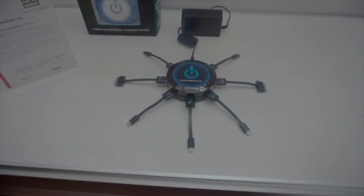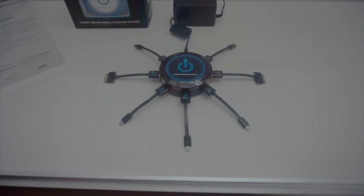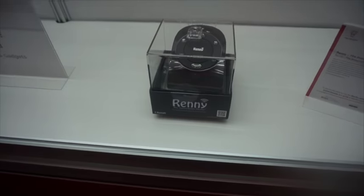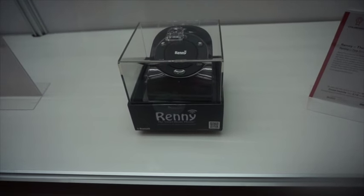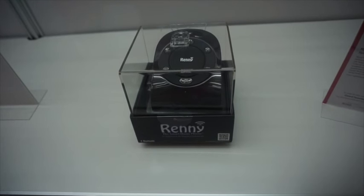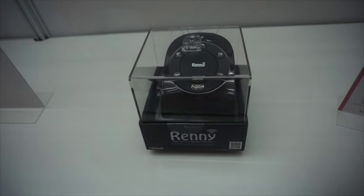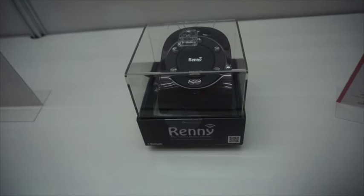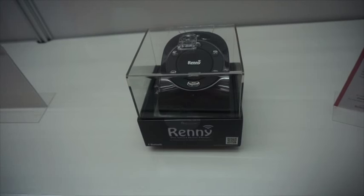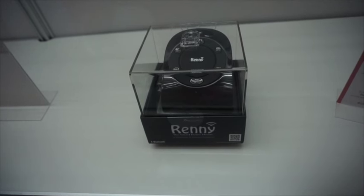This is a charging hub from Limitless Innovations, Inc. And it looks as if you can charge lots of different devices and eliminate those long cables. This strange little device by Rennie is actually something that you use as a home phone alternative. Let's say you don't have a landline. You use your cell phone for everything. But this little device, I assume, will ring even if your smartphone is on silent. Anyway, new things are coming every minute.